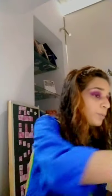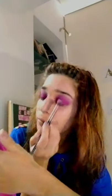It paired up nice with the purple that I used before. Now I'll give a little brush up with the purple, the shade Dr. Drake Remore.